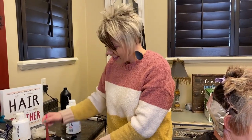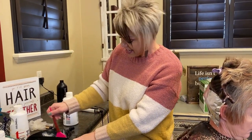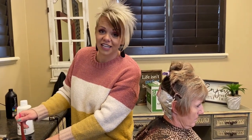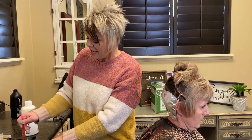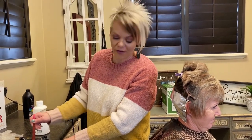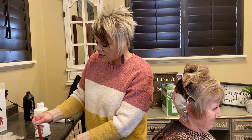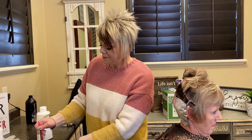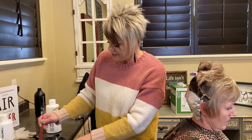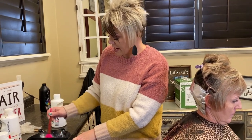So it's not a bright red. It just has a tint of red in it. Every time she comes back, she's like, yeah, just a little more red. So it's really fun. We're going to do 2 red to 1 blonde, and that will be what we are doing for the red.